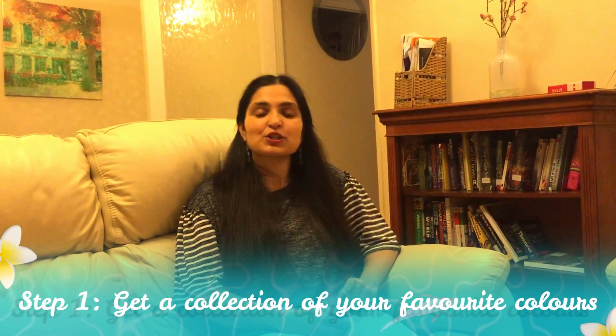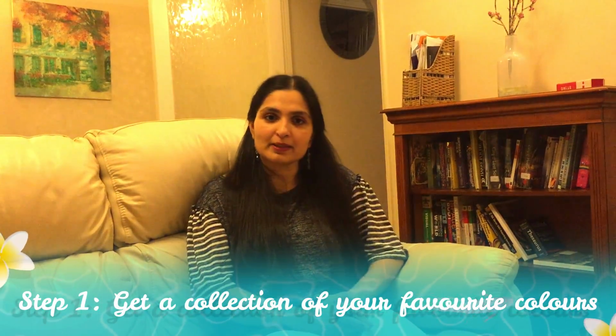And at the end, I'm also going to give you tips for choosing the right color depending on the function of the room. Step 1 is to get a collection of your favorite colors. Go through magazines, Google for it, or use Pinterest. You have a lot of images of bedroom colors, living room colors, dining rooms, everything. When you do this exercise, you will choose some colors more than others. You will do it subconsciously. At the end, when you compare the colors, you would have chosen one particular color many times. That means you subconsciously like that color.